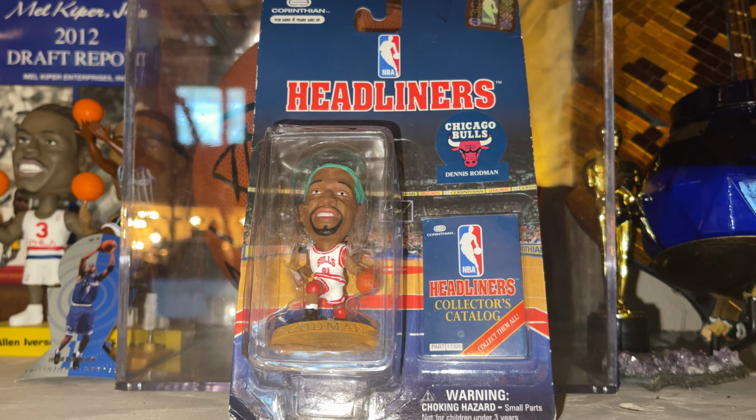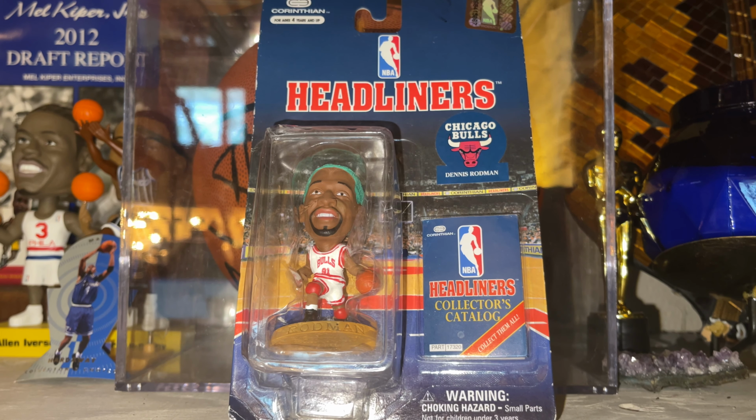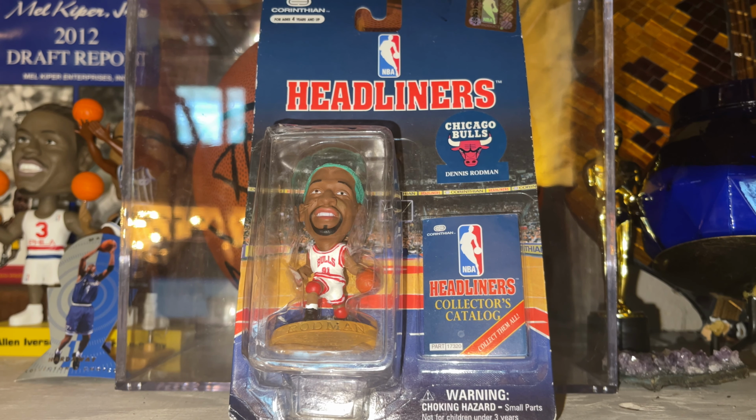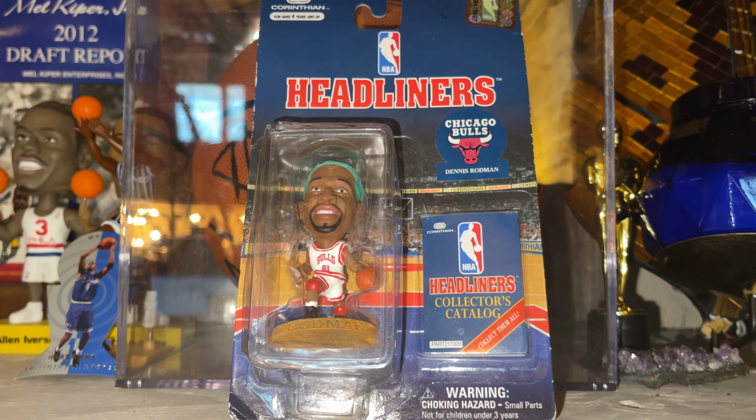They have a lot of different variations with different colored hair. They have the red jersey and the white jersey of Rodman. Some of them are very rare. I have no idea which is which. If you know, please let me know down in the comments which are the rare ones. I would love to learn about those because I love those Headliners. Those are so much fun. So then I go to some dollar bins to close out the night with Kyle, Wax Museum Podcast.